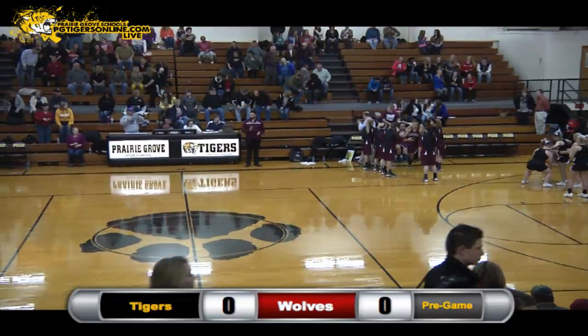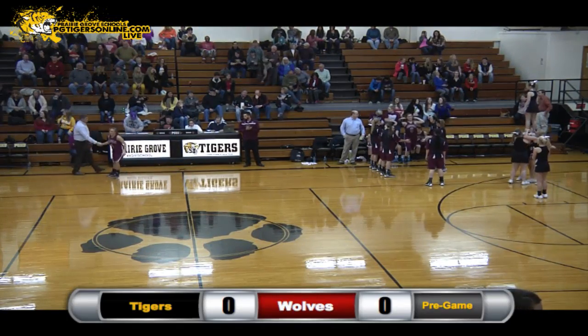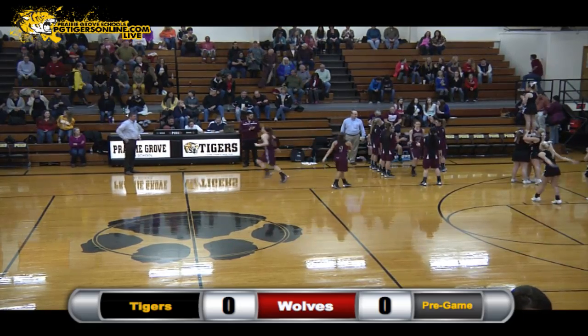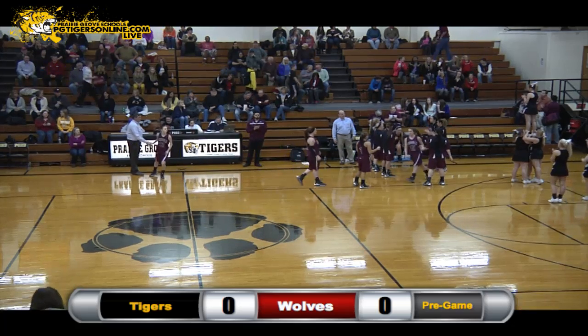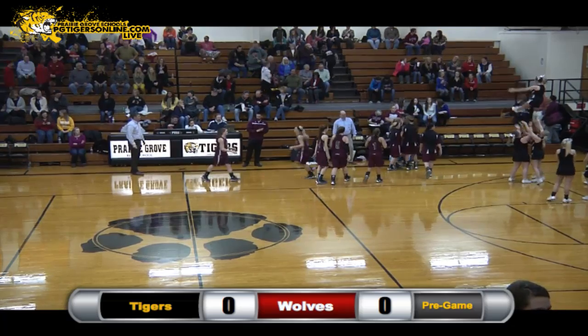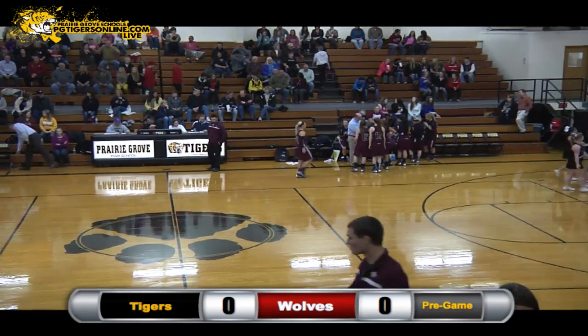Okay, the starting lineups. Number 1, Shelby Rowe for the Lincoln Lady Wolves. Number 5, Haley Sugg. Number 12, Madison Rich. Number 15, J.C. Neely. And number 42, Courtney Lloyd. Now the starting lineup for them, there are 2 seniors and 3 juniors for the Lady Wolves.